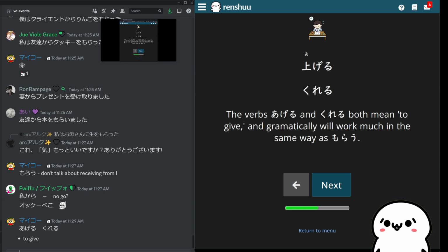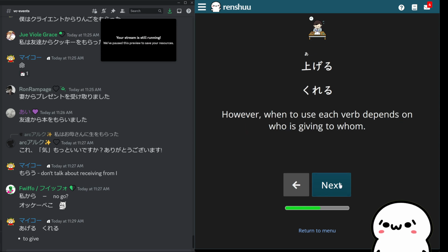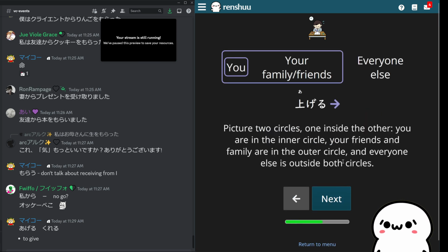But these are focused on the giving. These are used to give. However, because they both mean to give, well, obviously there must be some difference between the two of them. Like when do I use one and when do I use the other? And this little box, let's talk about this.